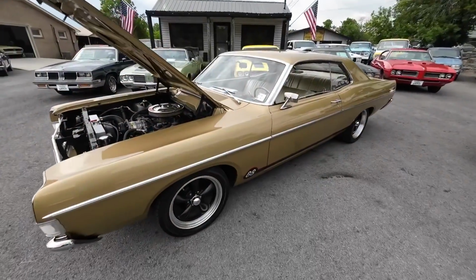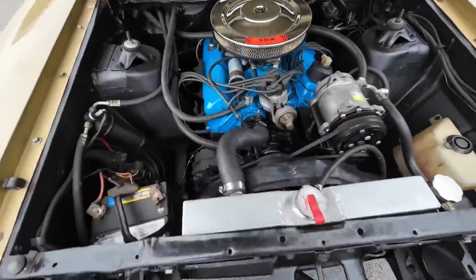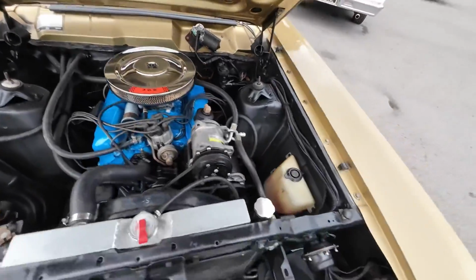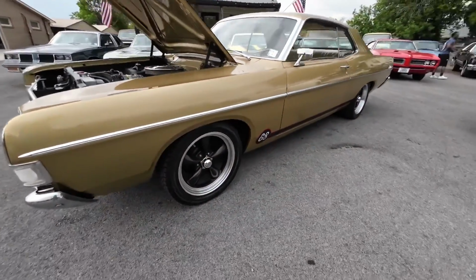Guys, let's walk around this ride. This one right here is a 289 under the hood. It says 302, but from what I've come up with, it seems to be a 289 to me. Starting up in the front, we're here to pick out the flaws.